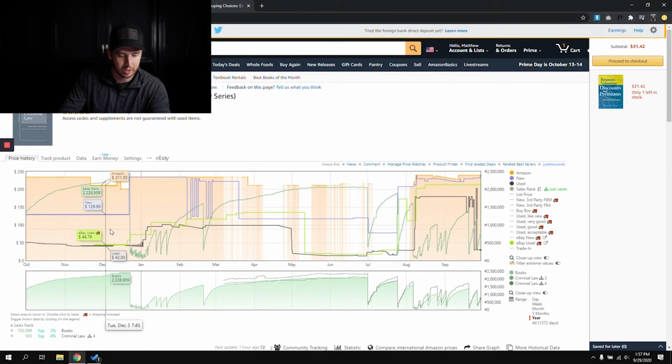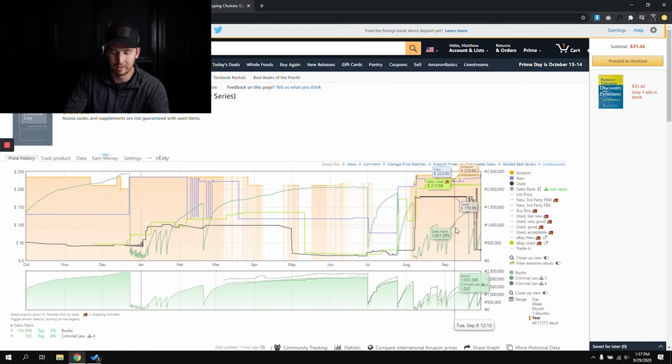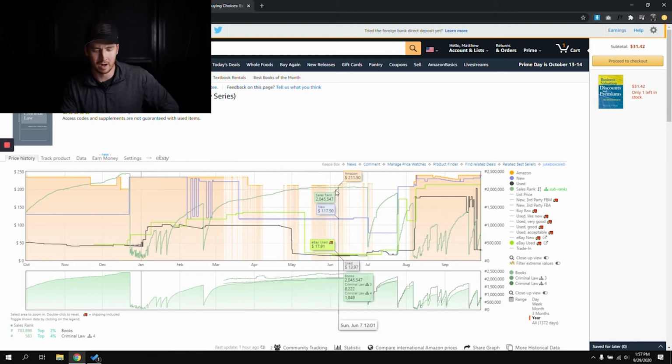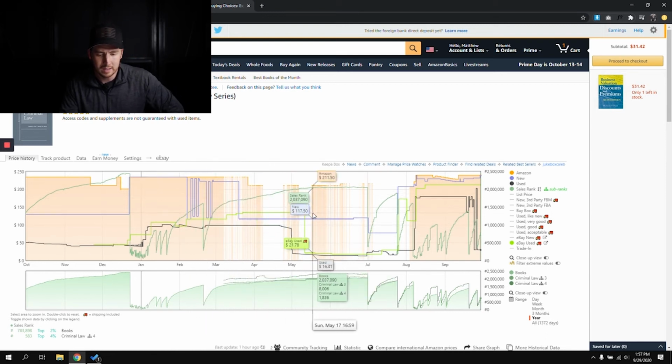This one's been averaging a low used price anywhere from, was it 40s to 90, down to 13, recently up to 179, and then down. This is weird because Amazon's jumping on and off this listing. You can see there's this orange one right here. When the price was at its lowest, it was not selling.